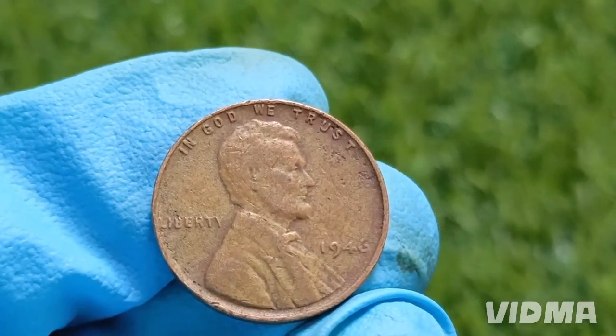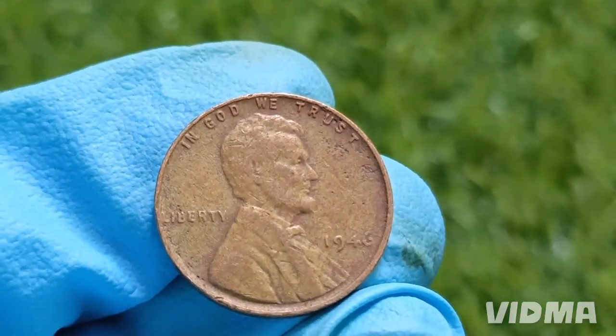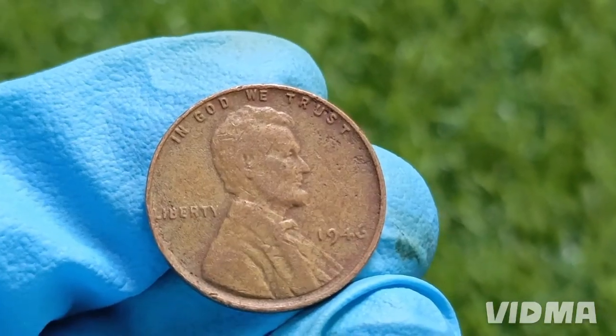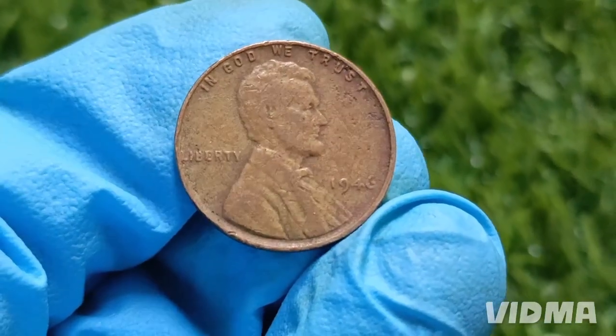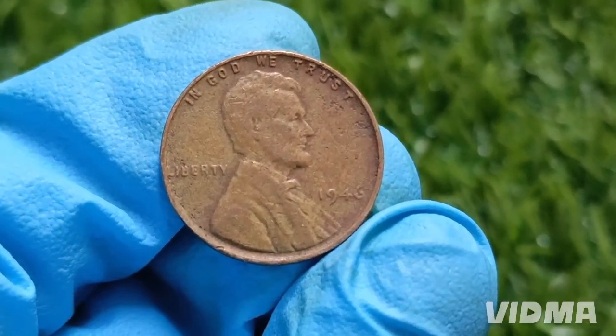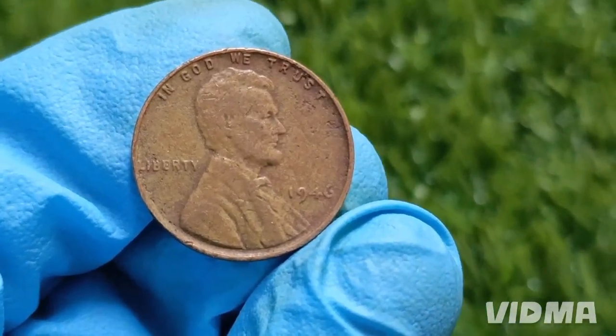If you believe you may have found one of these valuable coins, even in damaged shape, it's crucial to have it authenticated and graded by a reputable coin grading service, such as PCGS or NGC. These services can verify the coin's authenticity and provide a professional assessment of its grade and condition.